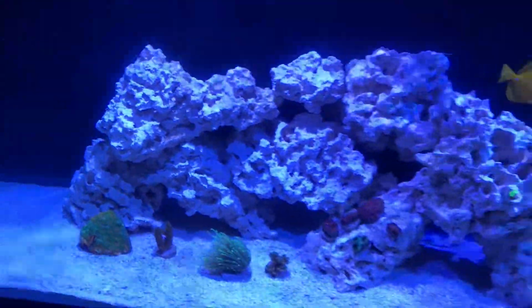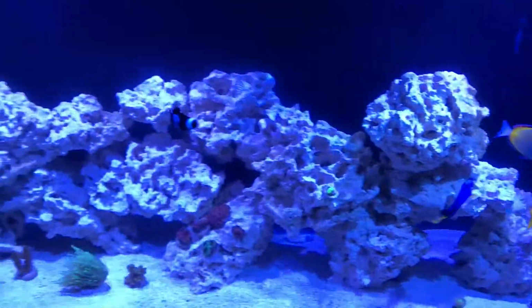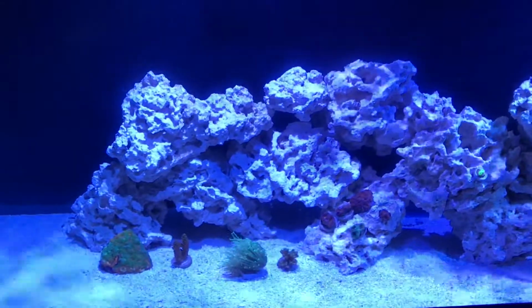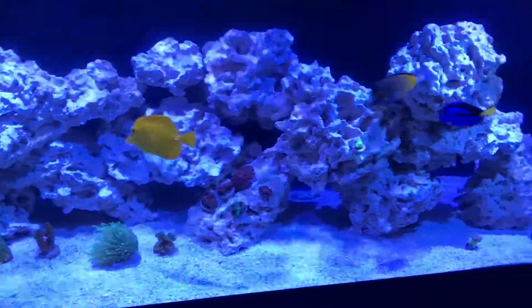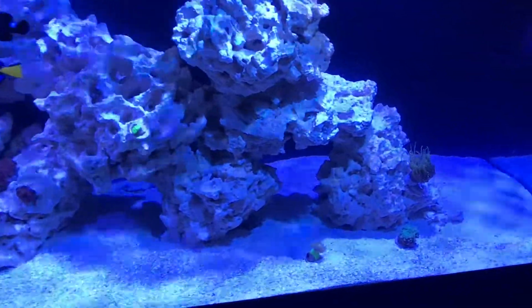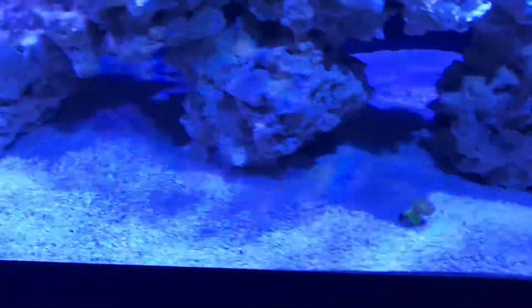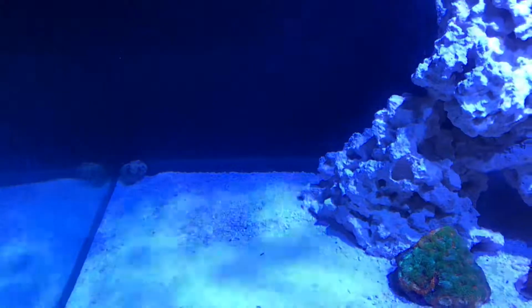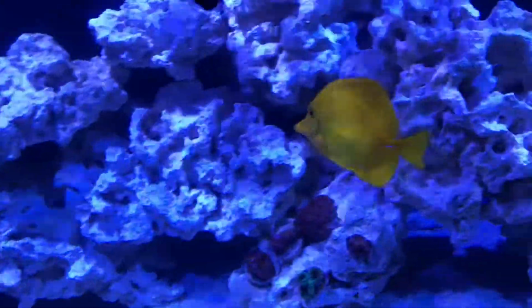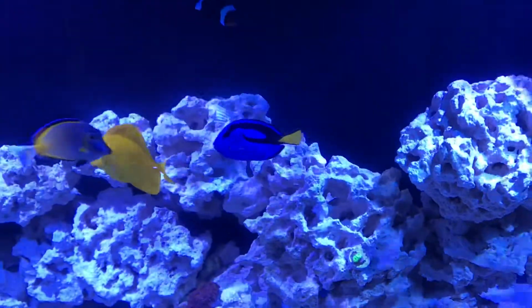Now, something else that I did start doing in this tank, I did start carbon dosing. I started adding sugar into the tank. The reason being because I did start getting some more algae. As you guys can see now, my sand bed is clear of algae. It's completely white. So I had a lot of algae on the sand bed. I started to get some on the rocks again. So I started carbon dosing.